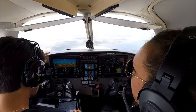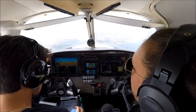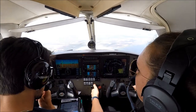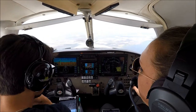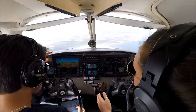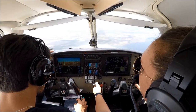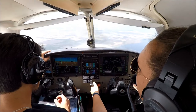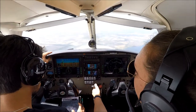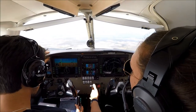Request a transition. Our minimums will be 292 feet, 1 statute mile visibility. Visual descent point will be 1.1 nautical miles from runway 9. If we don't have the runway environment inside, we will go missed. 737 November Victor, roger, just continue heading 270 for now. Based on missed approach, we will climb to 800. Okay, sounds good. Then climb right turn to 2800, direct to Cujan intersection and hold in the published hold.